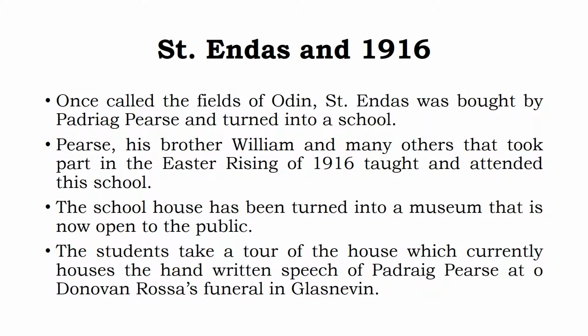The schoolhouse has now been turned into a museum that is open to the public and offers free entry and free tours. It houses many sculptures created by William Pearse and original documents, including Padraig Pearse's original handwritten speech, which he made at O'Donovan Rossa's funeral in Glasnevin Cemetery.